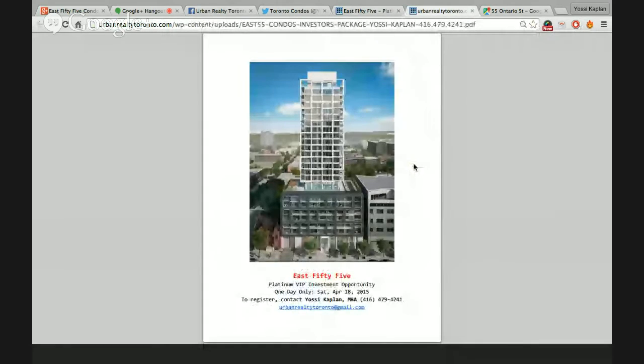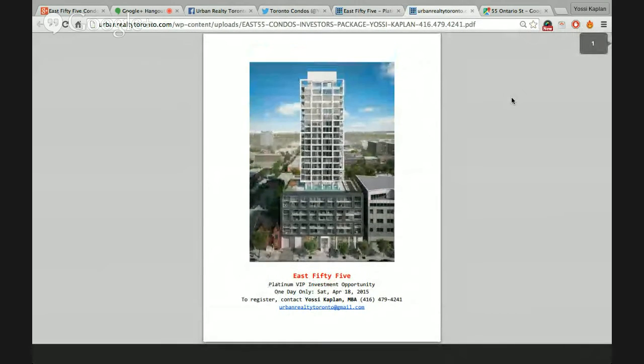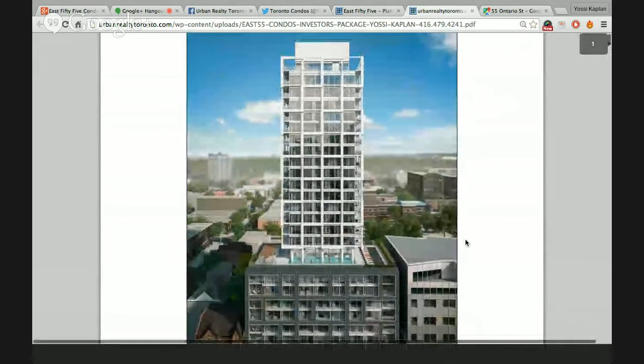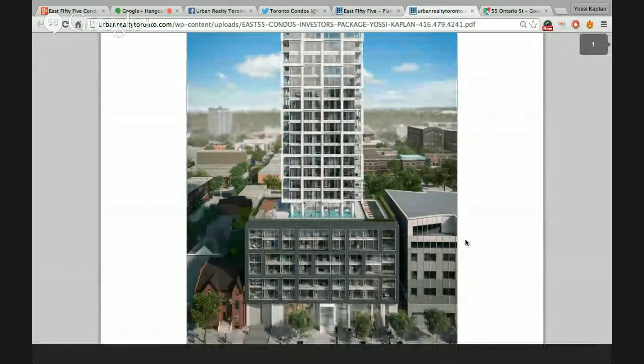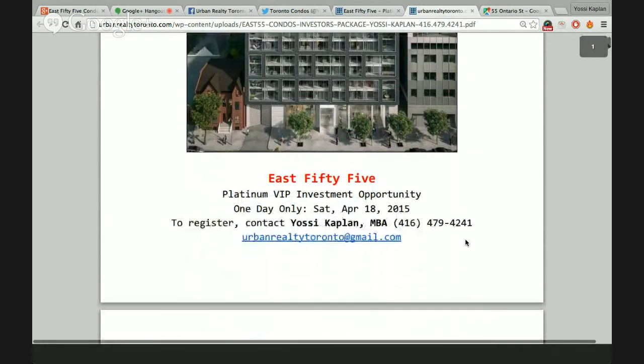Once you fill that form that I just showed you, I will email you this package. And when you look at this package, that's what you'll get. The first page of the package, let me increase that a bit, is a photo of the building. It's an absolutely gorgeous building, people. I really like it. And just so you know, looks do matter. Beautiful buildings do tend to get higher values. So invest in the pretty buildings. Do not invest in the ugly ones. Just not worth your time.